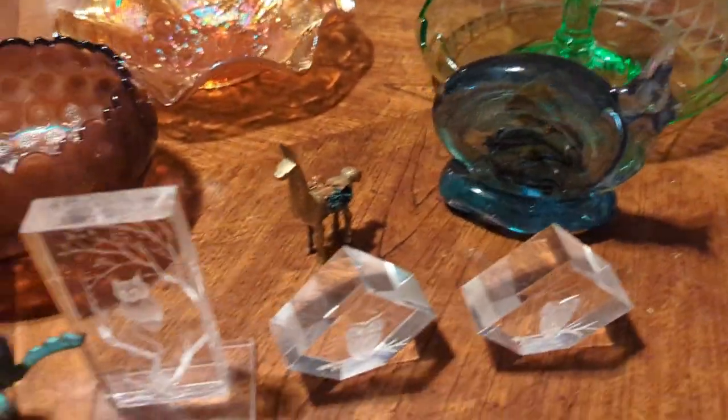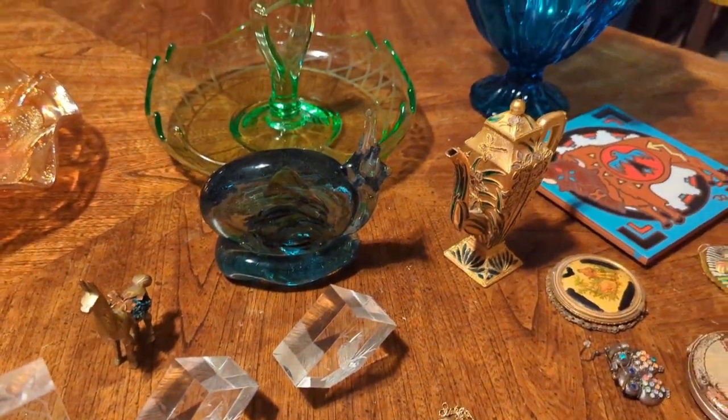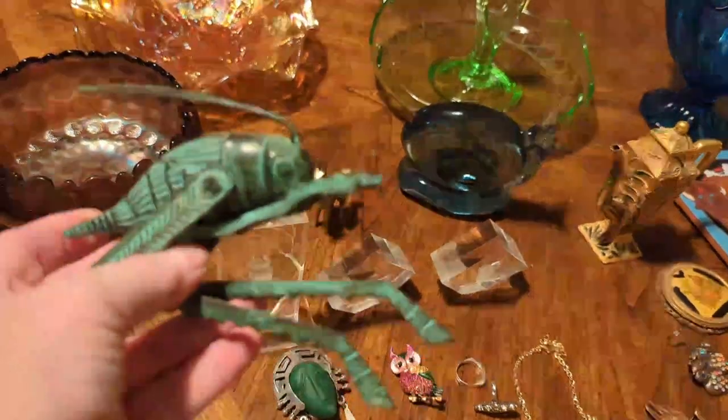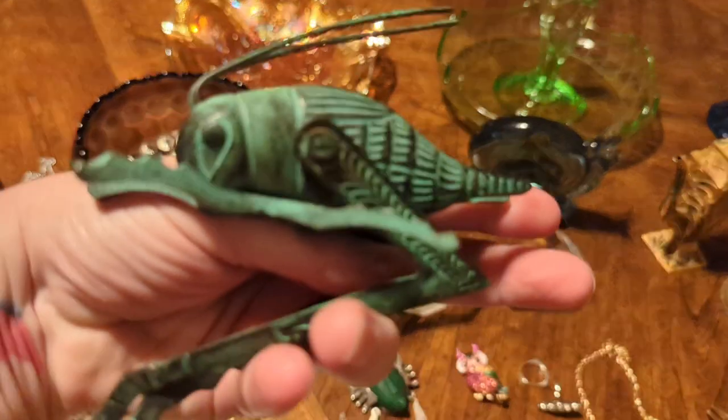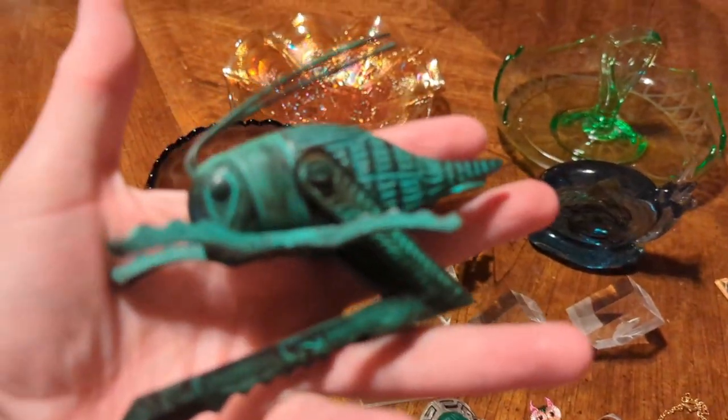Ah, love them. Speaking of cool, I picked up this cast iron and enamel Cricut from Belle as well. It's so cool. It's made in India. I love it.